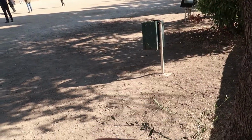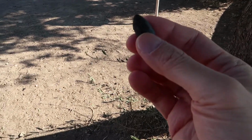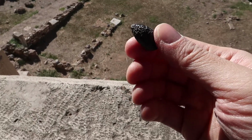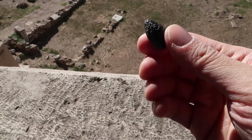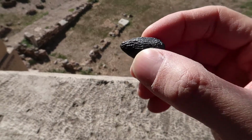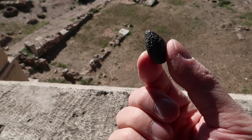Yeah. Look at that. That looks like an olive tree. An olive. Here, let's go to the sun here. Is that an olive? I'm so tempted to bite on it, but I'm just gonna say it's an olive. Yeah.